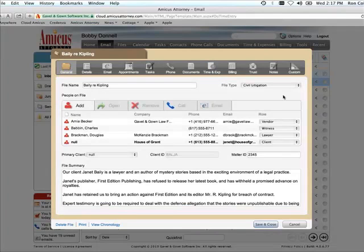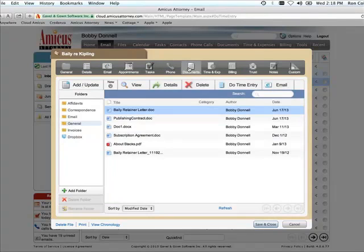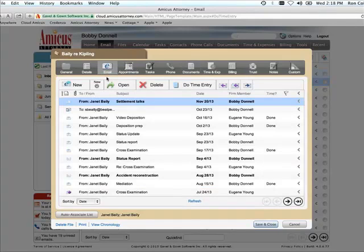So you'll notice I clicked the hyperlink and opened the Bailey Reed Kipling file. Here it is, same file, but we're now in the cloud product. And you can see, again, I've organized all sorts of information about it. For instance, here's all the documents on the Bailey Reed Kipling matter, and I can get them on my iPad wherever I might be. But here's what we're talking about, the email. So here's all the emails that I've sent or received or that others in my firm have sent or received on the Bailey Reed Kipling matter. So no CCs or BCs required.